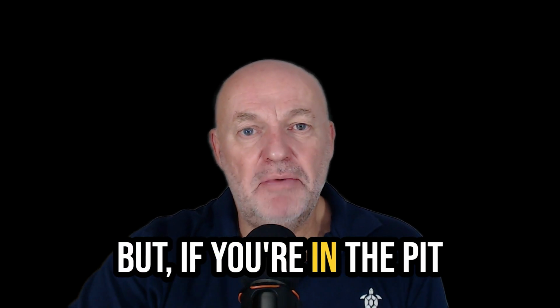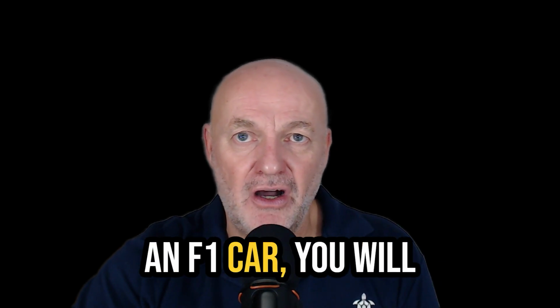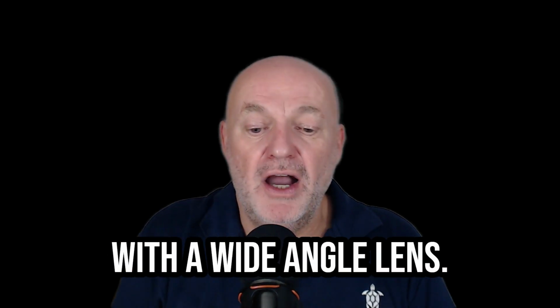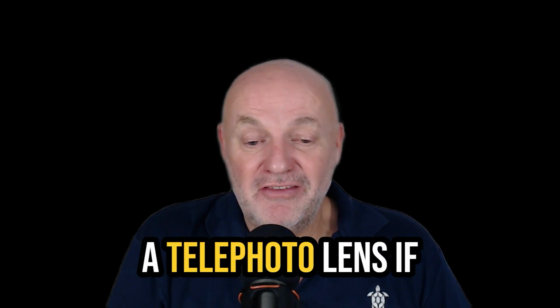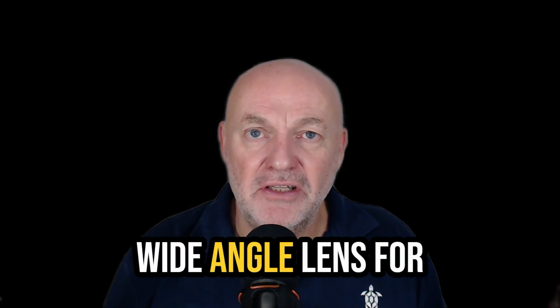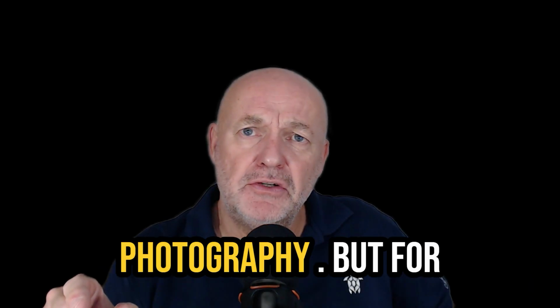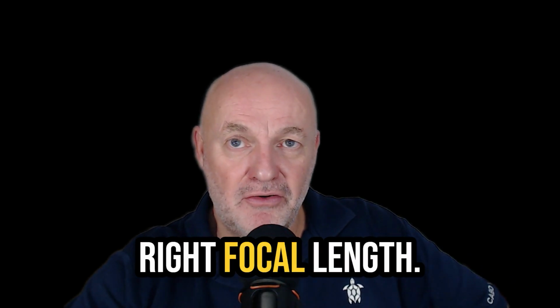But if you're lucky enough to be in the pit lane, stood right next to an F1 car, you will get some amazing photos of that car with a wide-angle lens. And you won't get a decent photo with a telephoto lens if you're right next to it. So you can use a wide-angle lens for motorsport, and you can use a telephoto lens for landscape photography. But for flattering photos of people, use the right focal length.